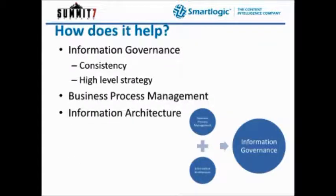Let's move on to look at how this actually helps you. How does content intelligence actually help you to govern, secure, and manage your documents in SharePoint? When we use terms like govern, secure, and management, what we're really talking about is information governance. And information governance, if you boil it down, is all about consistency. It's about consistency in the storage of information, consistency in the retrieval of information, and in fact consistency in any processing of information. It's pretty familiar to us as SharePoint practitioners.